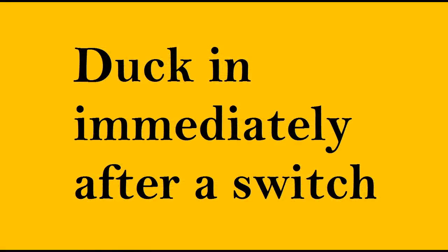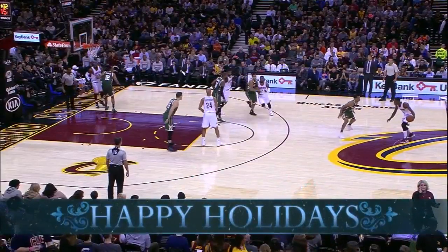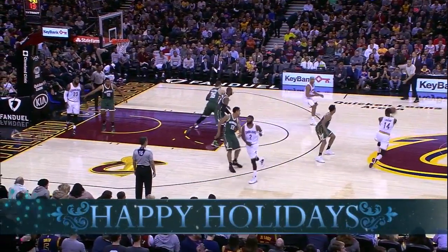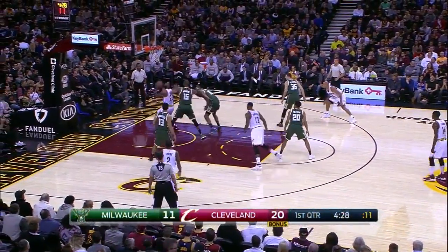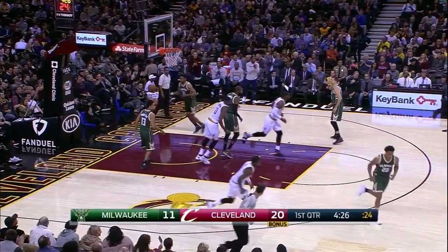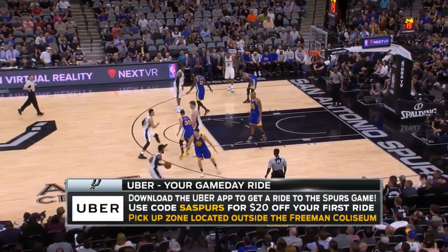The next concept is a duck-in immediately after a switch. And this first clip is just a regular duck-in. It's a set play where LeBron will catch Jabari Parker by surprise by ducking in, getting position, and making the layup. That was great, and this is also fantastic.